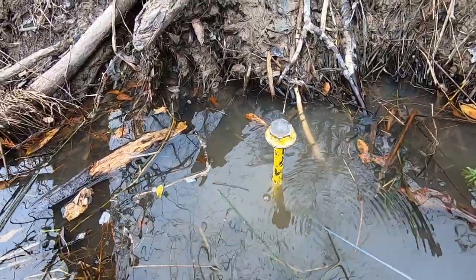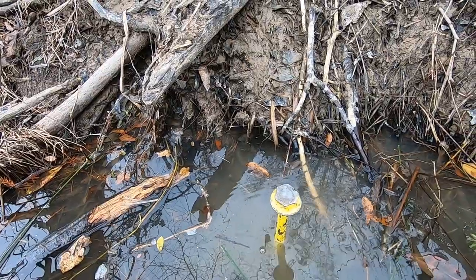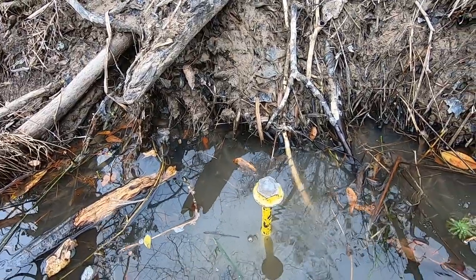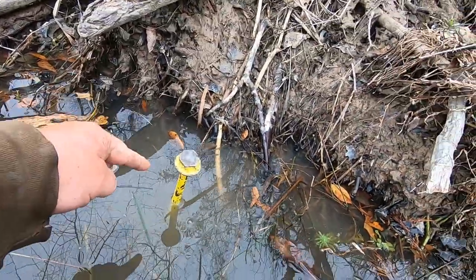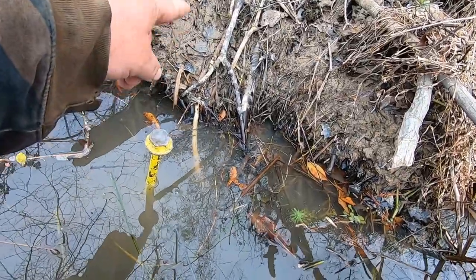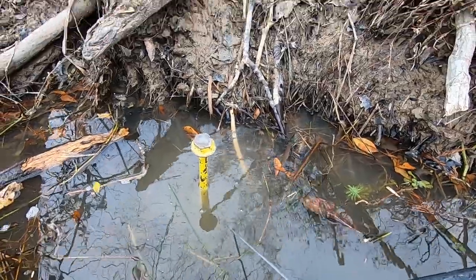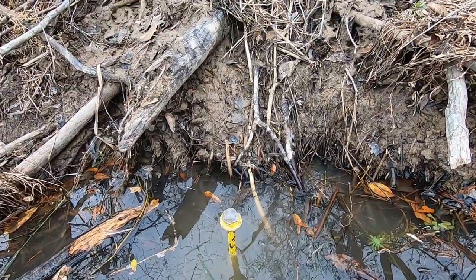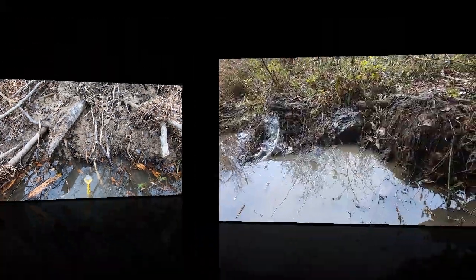I'm gonna put in a little caster scent up here just to get their attention. This ought to piss them off. But I'm gonna put an 850 bedded right here and put the caster up here where they've been crawling out just to get their attention. But it's like setting a trap right on the front door. I'll get this set in and keep moving down.